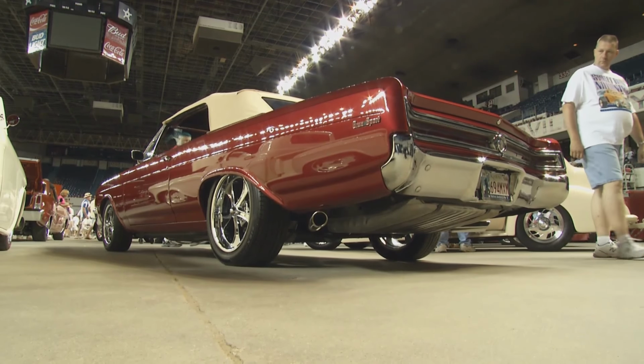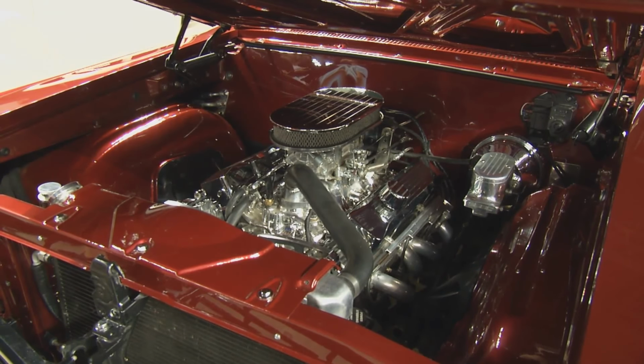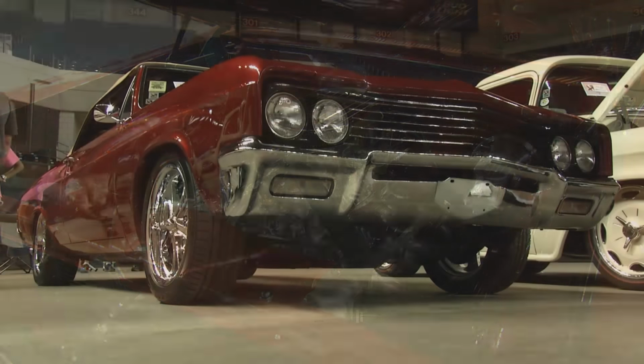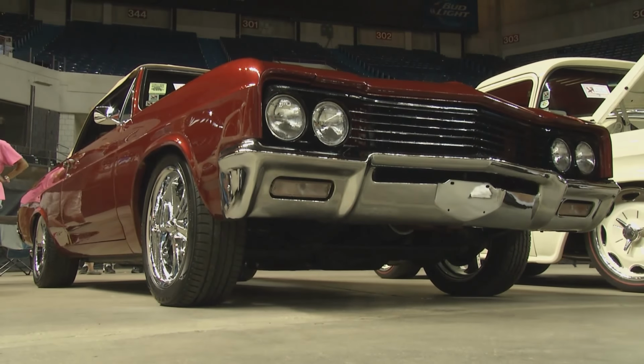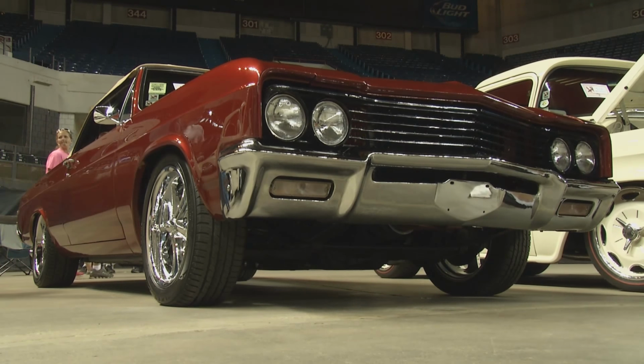People wave thumbs up all the time. It rides like a dream. You just float. The thing was, in '65 we looked at a brand new one, raising 2 kids, couldn't afford it. Took me 50 years to get one, but I finally got one.